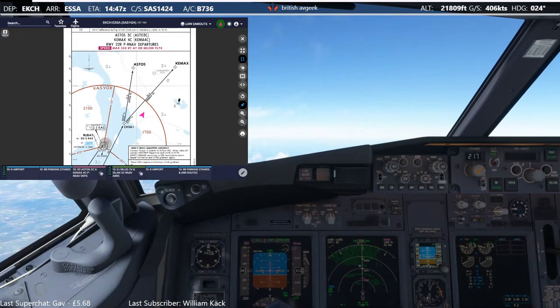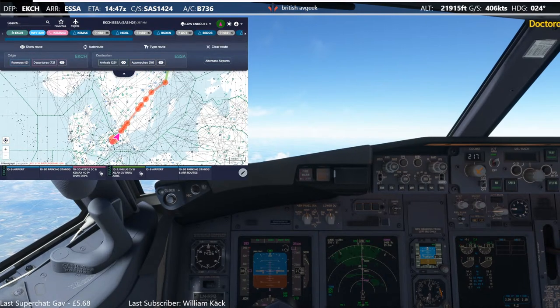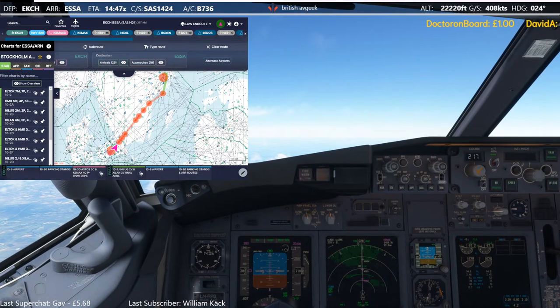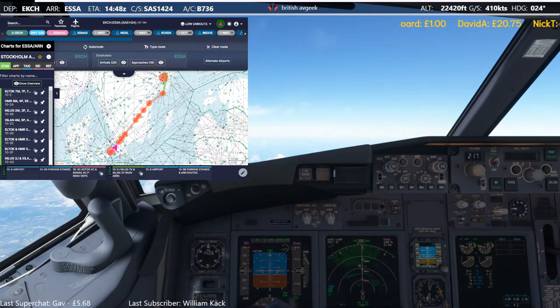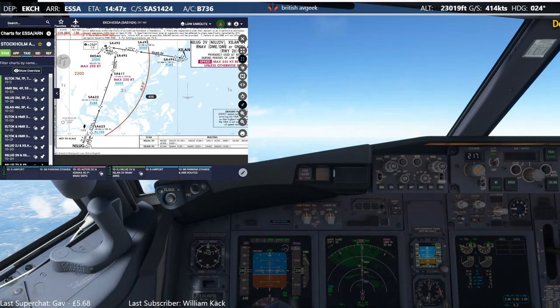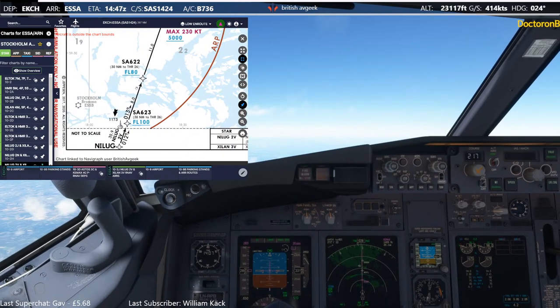So, there was our little direct two with Kimax. And our route today, back into Swedish airspace already. What is the weather actually in Stockholm Arlanda? Winds are 210 degrees at 8 knots, variable between 180 and 250, QNH 1013. Okay, so that kind of works with what we were planning initially, which was the Nilug 2 Victor arrival into Stockholm Arlanda.